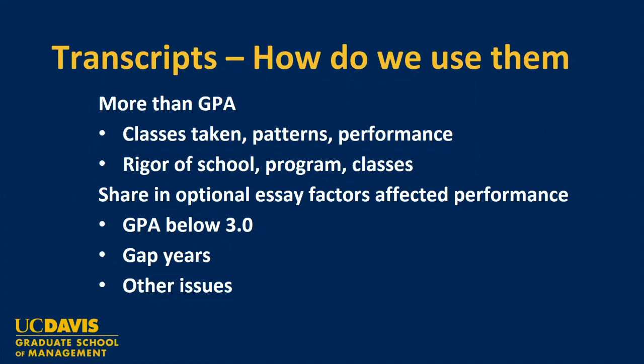The other thing I wanted to share with you about transcripts was we recognize that sometimes there are factors outside of your school that affect your performance in your classes. And even though the University of California does require a 3.0 grade point average for admission to graduate study, we are able to make exceptions based on information that candidates share with us. So if your grade point average is below a 3.0, we ask that you use your optional essay to tell us what happened. Sometimes it's because you took a gap year.